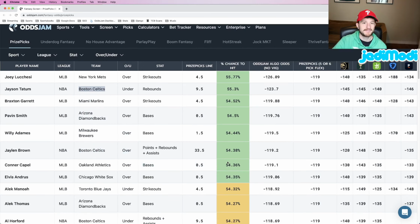So the last play, the 6th and final entry, another MLB prop, another over, another bases prop. We are taking Connor Capel to go over his bases prop of 0.5. So again, just needs to get a single. This is going to hit at a roughly 54.33% chance of hitting, just above that minus 119 number. So it is green, just above that green number. All the other sportsbooks we see price this minus 130, minus 143, minus 133.